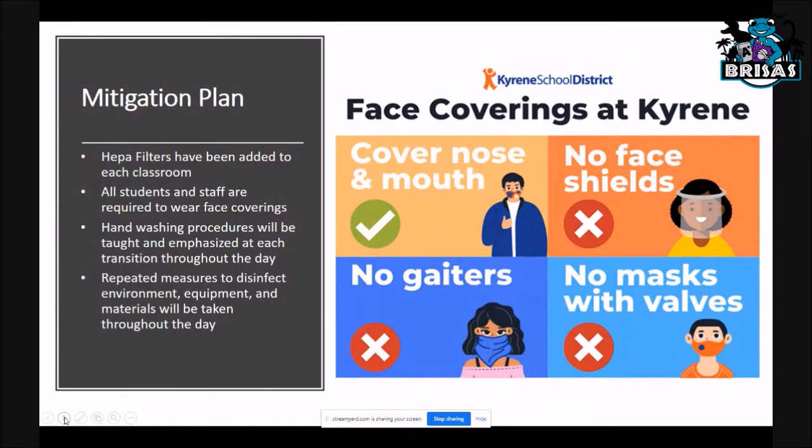Just a quick reminder about face coverings in Kyrene. We are expecting that our masks are covering our nose and mouth at all times. Shields are not something that we're going to be having on campus. Some staff may be wearing shields in addition to a mask, but then we also want to clarify there are no gaiters. So if you can make sure that your student is coming with a cloth mask, not a gaiter, or a mask even with valves. We're not having those in Kyrene as well.